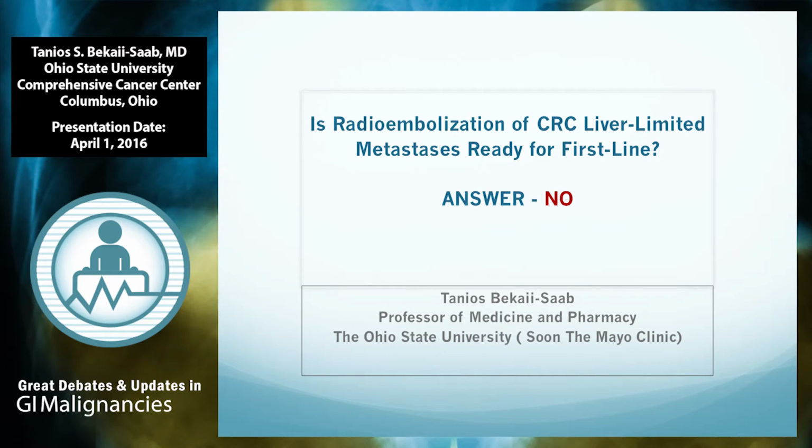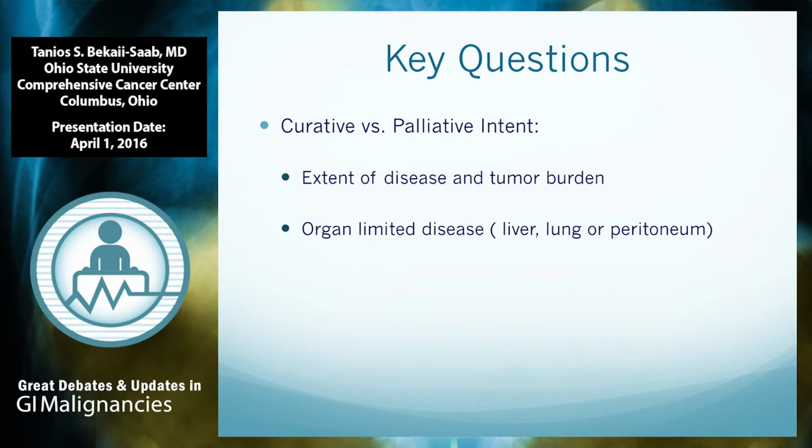So the most important thing when you see a patient in clinic is to understand whether those patients are liver limited and whether patients are potentially resectable. So put them in the basket of potentially curative versus palliative intent. It all depends on the extent of the disease and the tumor burden and the limitation to organ: liver, lung, or peritoneum.